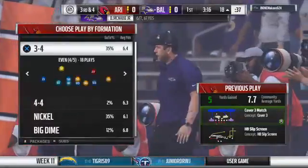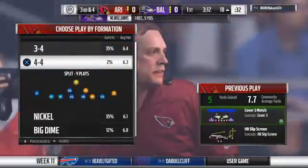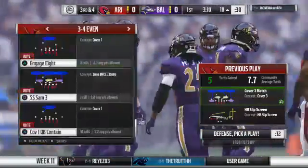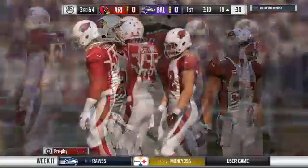It's 3rd down. Looked like the screen pass was taken away there, and that was a nice job of improvising, but it's not normal. Usually when the screen pass is taken away, you're taught to just throw the ball at the ground at the feet of the receiver so that you don't get it intercepted and just start over, but he ended up finding another receiver.